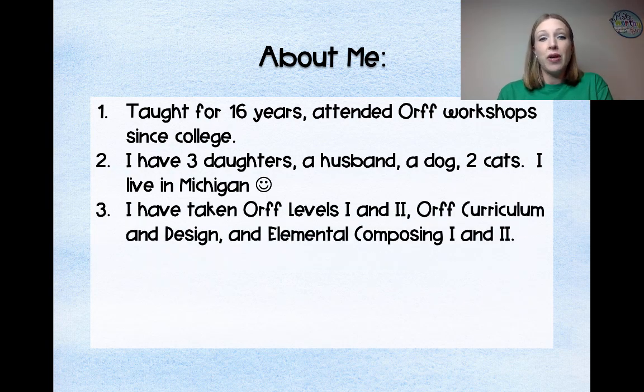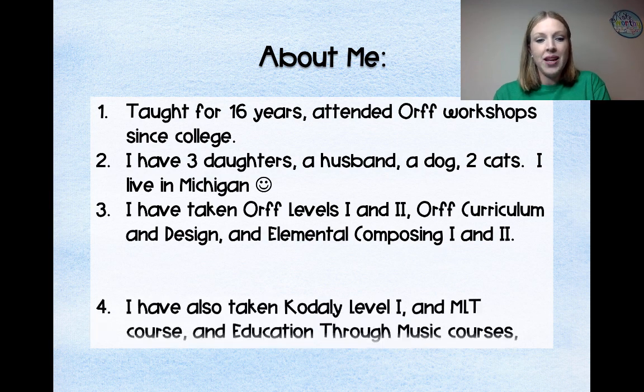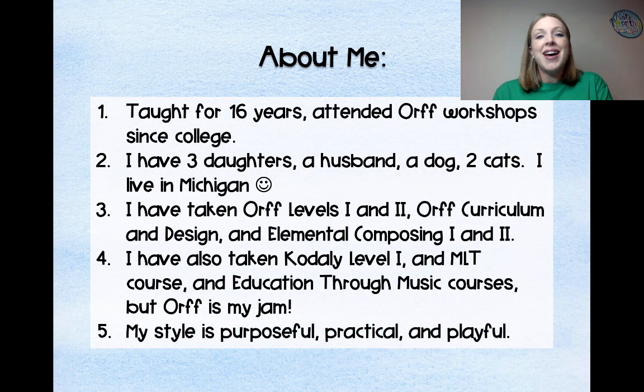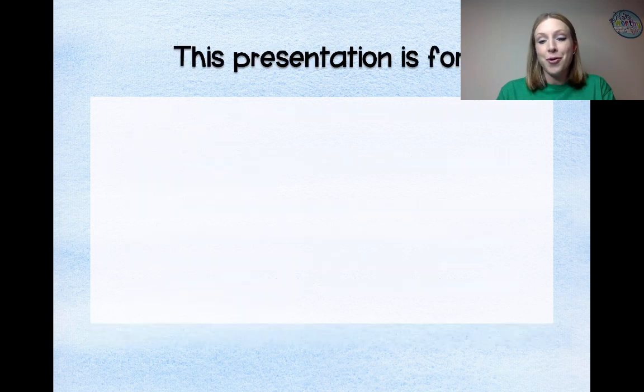I have taken Orff Levels 1 and 2, Orff Curriculum and Design, and Elemental Composing 1 and 2, which is basically almost an extended version of Orff Level 3. I've also taken Kodály Level 1 and Music Learning Theory and Education Through Music courses, but Orff is my jam. My style is purposeful, practical, and playful. If that describes you too, then you're going to love Orff.